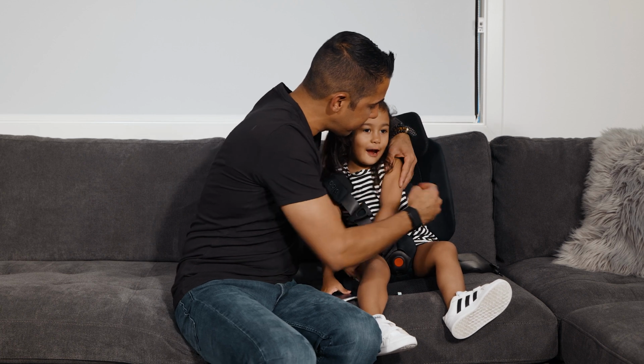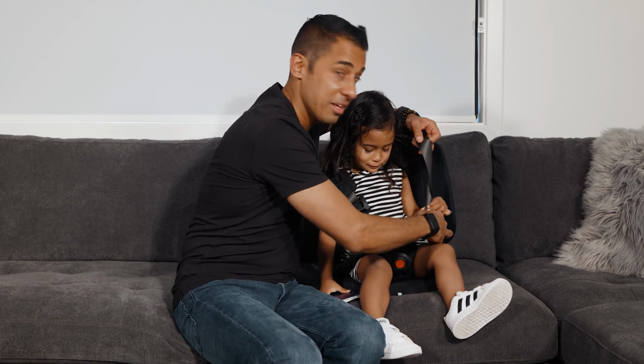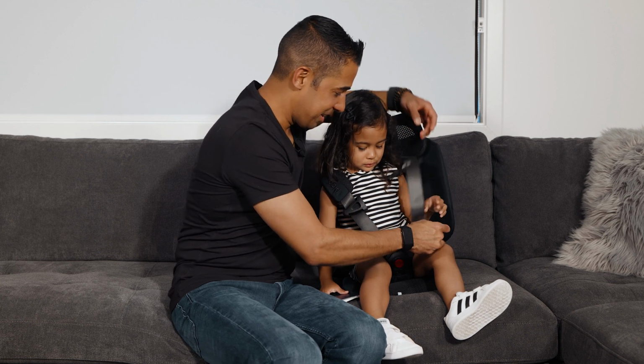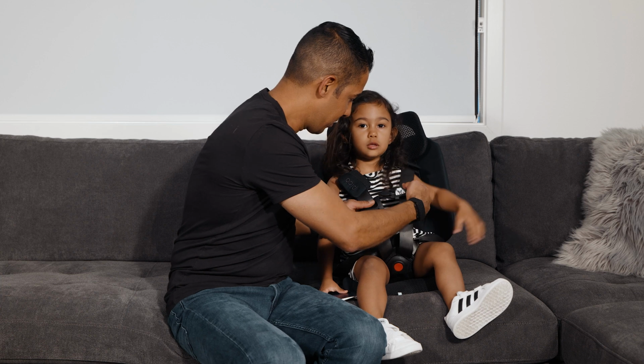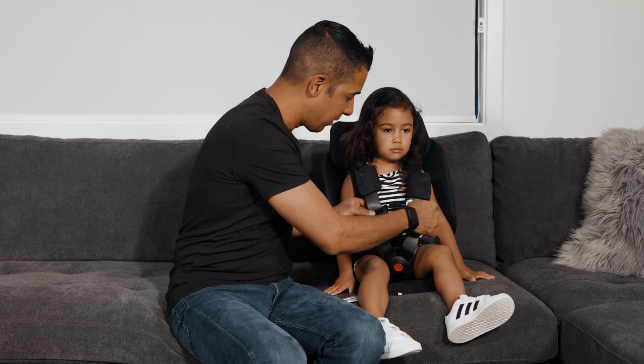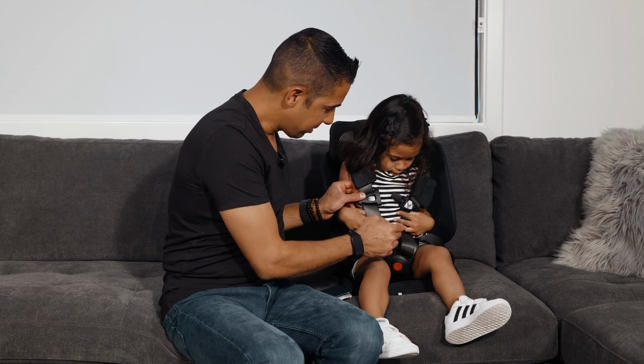Can I get your other hand, please? I cannot get down. You cannot get down? Yeah, that's the design, is to not let you get down and run away. Okay? Daddy got me down. And okay, one second. Do you know how to put this yourself? Can you do it yourself? Okay.